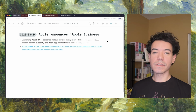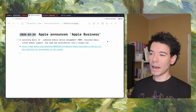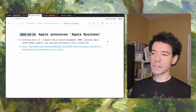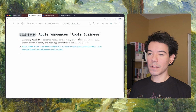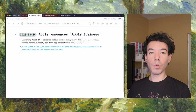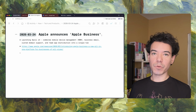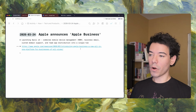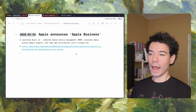Next up, Apple announces Apple Business, which is sort of their version of Microsoft 365, not completely aimed at enterprise. This is more for medium and small businesses. But if the company you work at or the company you own is already using Apple devices, this is going to be a great addition to just have everything centralized in one single hub. It combines mobile device management, business email, custom domain support, and app distribution across all your devices from one single hub. So that's just a nice addition if you are already in an Apple ecosystem and you wanted to use it for your business or at your company. Now you've got an Apple way to do it.